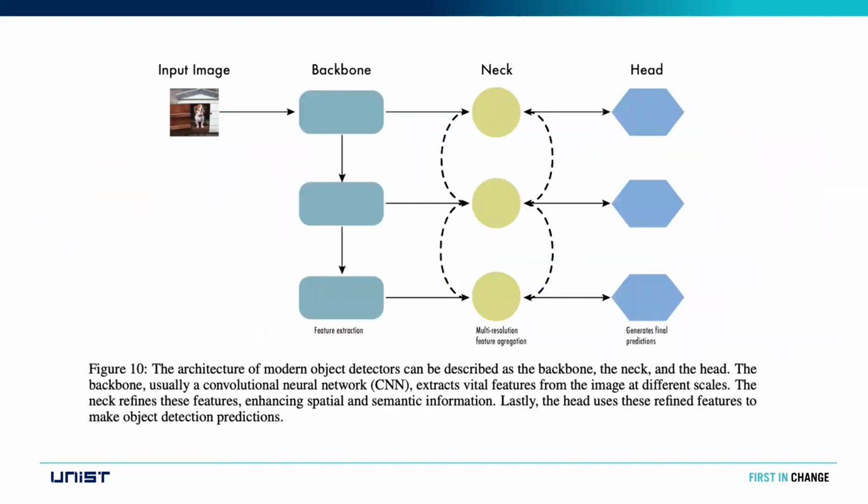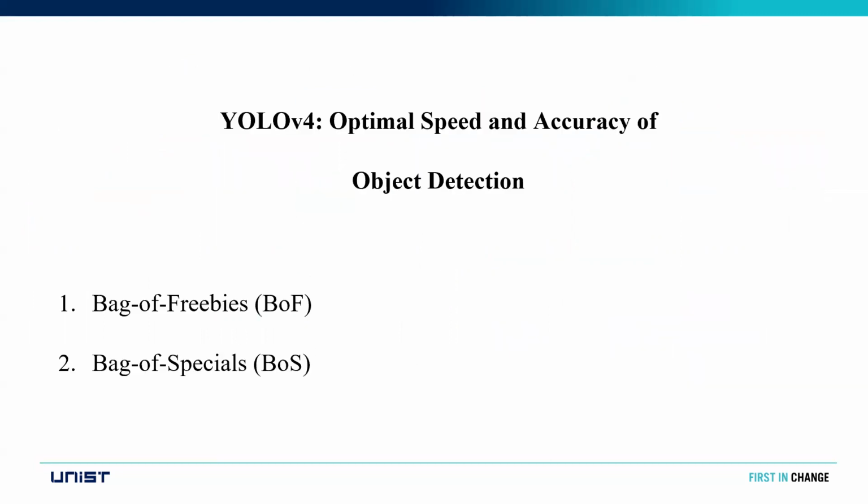So modern object detectors can be described as backbone, neck, and head. Next is YOLO version 4, optimal speed and accuracy of object detection. The authors described two kinds of improvements in this paper. First is bag of freebies and the second is bag of specials.